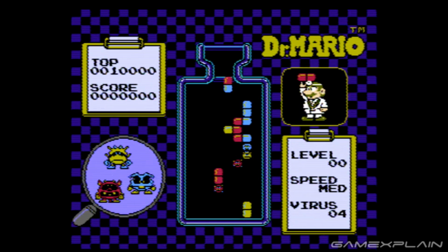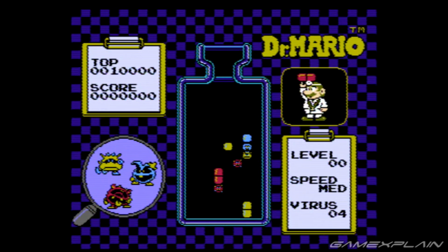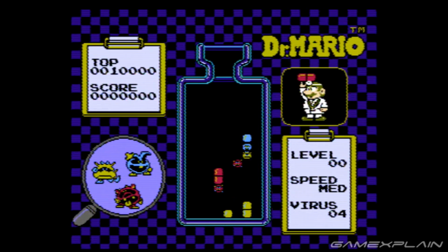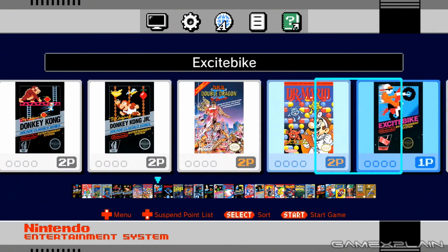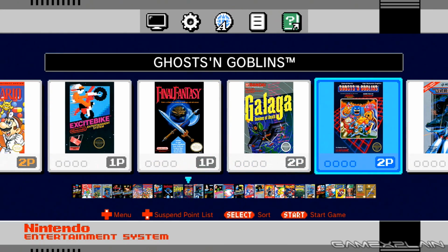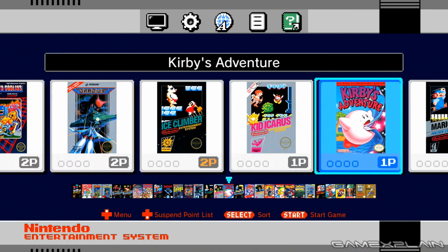It's so simple. Almost too simple, because there's little else to the NES Classic beyond the bare necessities. It would have been nice if there were perhaps bonus features that provided some background information on these games to better contextualize their place in history. But alas, what you see is what you get.